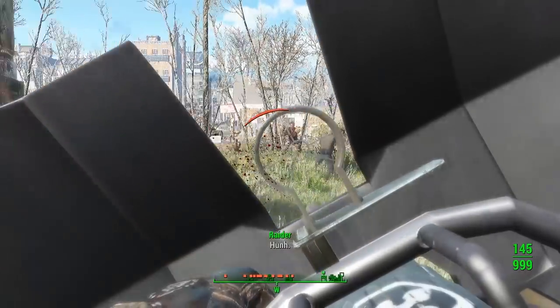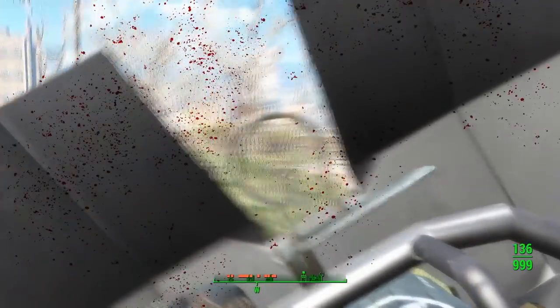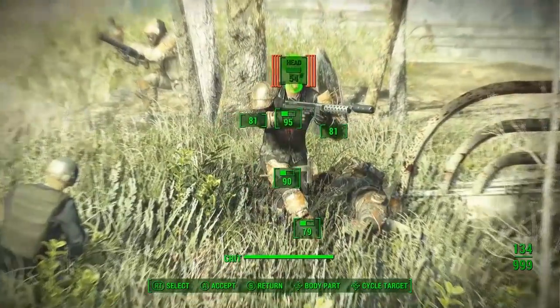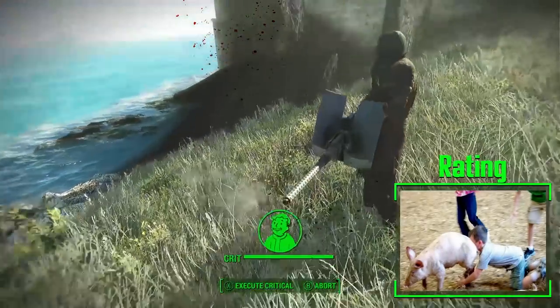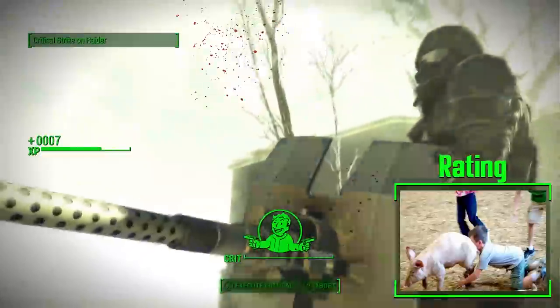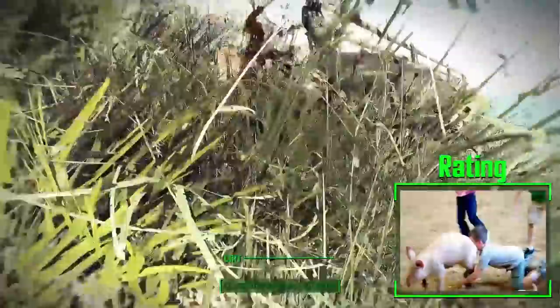Now this weapon is definitely going to be a fun and powerful addition to Fallout 76. I rate this weapon one kid who has a really hard time making friends. Billy, no! That's not how we play with the pigs! That fucking kid is dumb as nails.